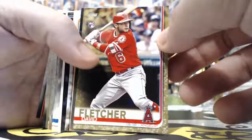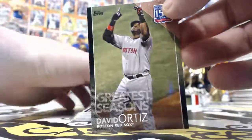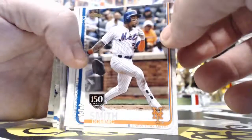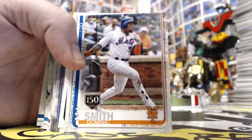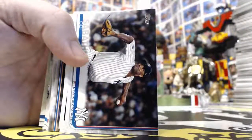David Fletcher Gold. Alright, Big Papa to 299. Greatest seasons with the black parallel. All right, Red Sox, 164 out of 299. All right, Dominic Smith having a really good rookie year. Doesn't have the at-bats that Alonzo's got, but his stats, for about 100 at-bats or something, are amazing. He was batting like 380 last I checked.